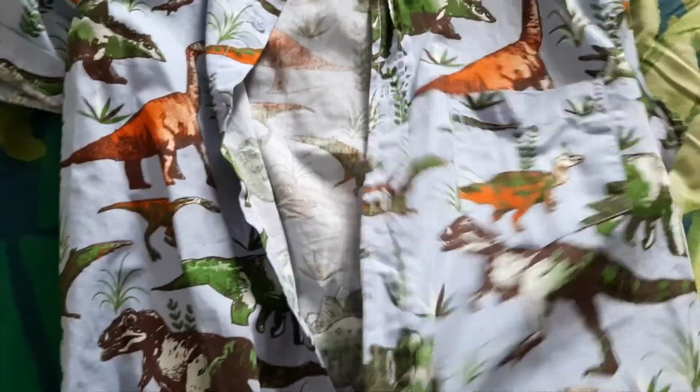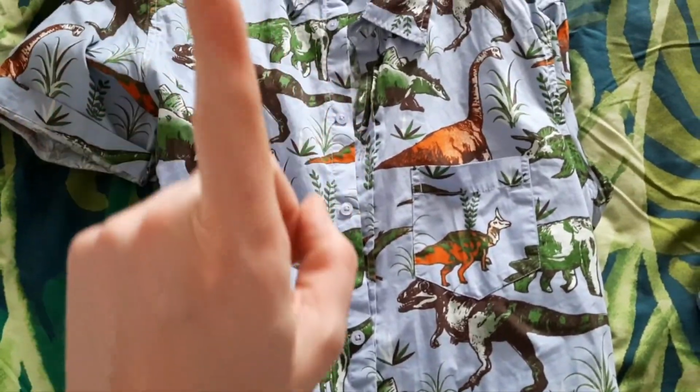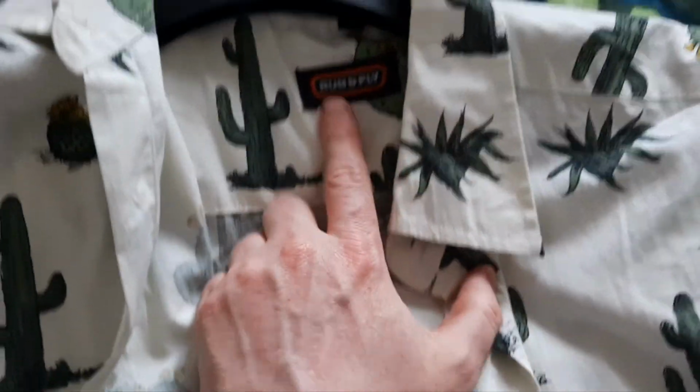Got a more recent one here, something I've only had a couple of years. This is the kind of thing you can wear in Animal Kingdom, specifically Dino Land USA. You'll fit right in there with this. It's a cactus one. This is Run and Fly. The last one was Run and Fly as well.